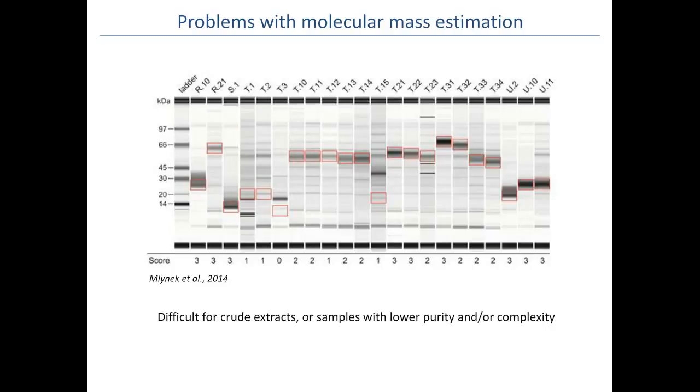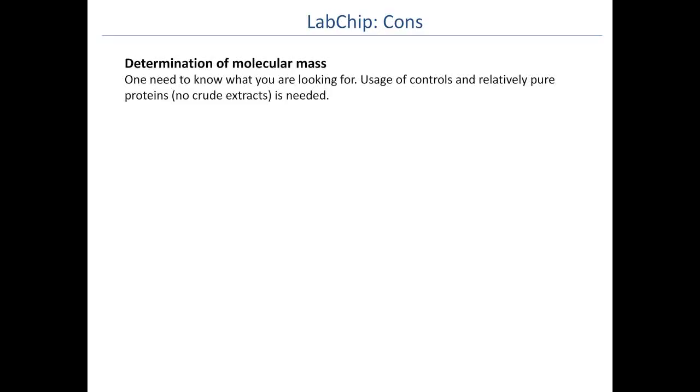Yeah? But if you don't have any other discriminants, and normally what you are using is molecular weight, molecular weight will tell you, okay, this is where you need to look. And if your molecular weight is not exact and is just shifted up and down, it's really difficult to judge what's going on there. And that's a little bit, I think, a disadvantage of the lab chip. So there are still some other ones.